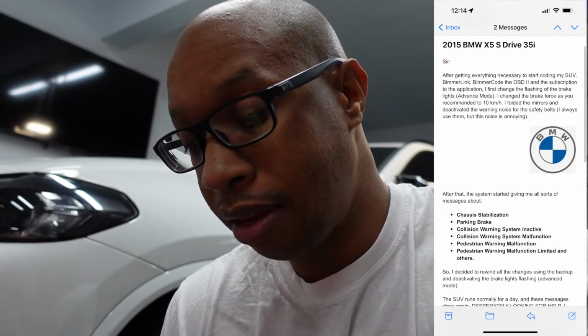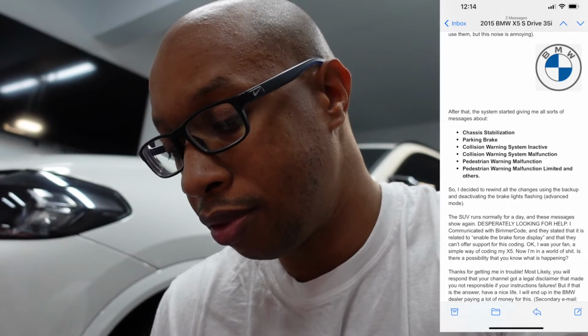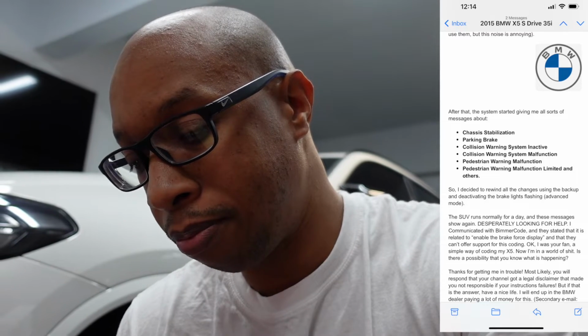Now, I received an email from someone, and I'm leaving their name off of it, but they said, sir, after getting everything necessary to start coding my SUV, Beamer Link, BimmerCode, and everything, I did the first change of flashing the brake light in advanced mode. I'm assuming expert mode. He said he changed the brake force display, changed the brake force recommended, folded the mirrors, and deactivated the warning noise for the seat belts. After that, started getting messages about the stability control or chassis stabilization, parking brake, collision warning, and a few other things. So he took my advice, reran all the changes back to backup, and deactivated the brake lights.